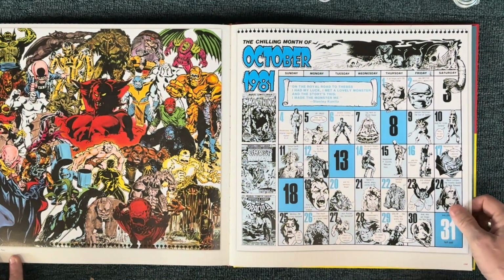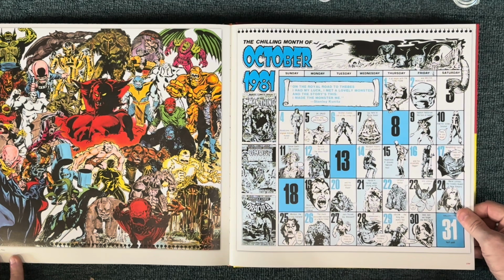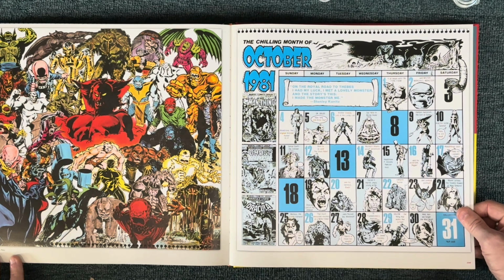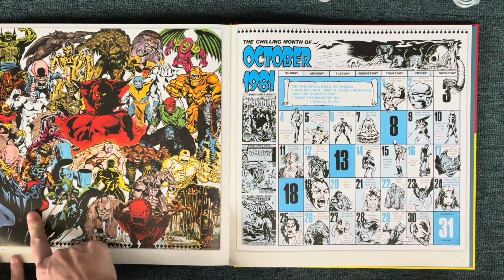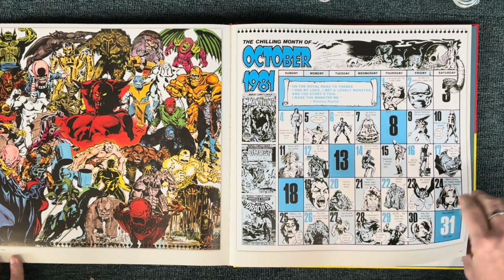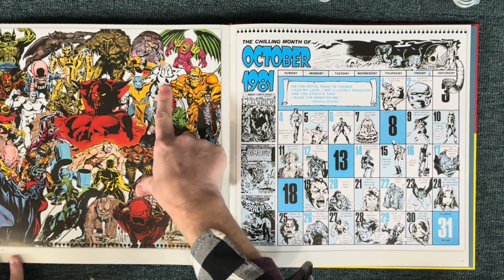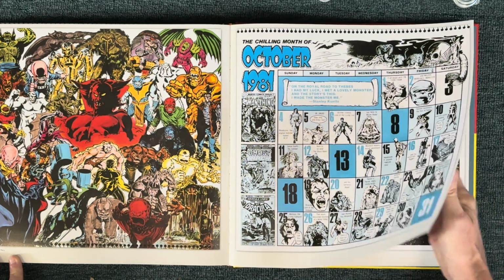Art by Pat Broderick. I'm guessing Dave helped out some on this. She was known more for coloring. So I'm going to assume Dave helped her out on this some. Either that or she just... Like, that's very Gene Colan, so maybe she just swiped a bunch of stuff. Who knows? It's cool. Aaron Lopresti's favorite monster right there. I don't remember the name of the monster because it's goofy, but Aaron loves that guy for some reason.